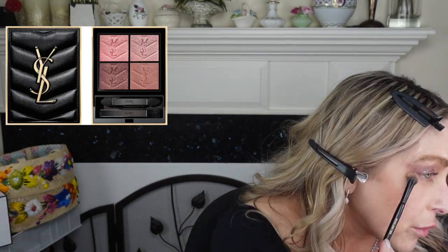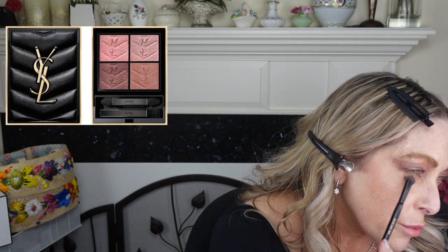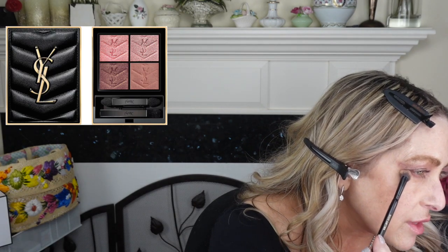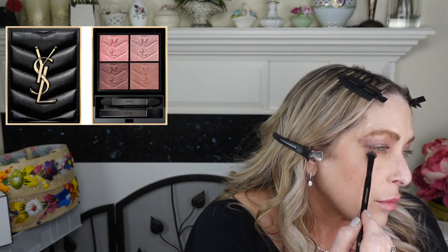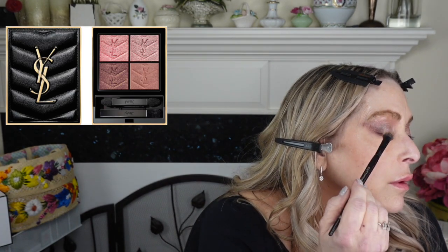And now I'm going to go into the darker matte color, tap off my brush, and I'm going to start to build that lower lash line, not even to the middle, like over here. What I want to do is create a nice blended out look above and below. And they're both going to be going up and out into this shape.